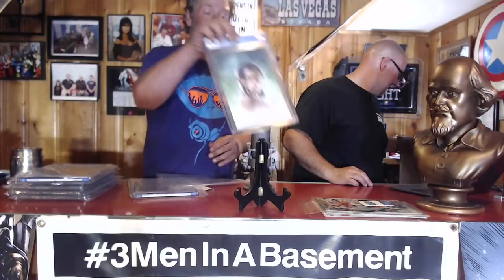So, this one's for sale. But yeah, I would not give this a 9.8. But that's why grading is subjective. Because I would not give this a 9.8. Well, good thing you're not grading them, because there's no way that these two books are the same.